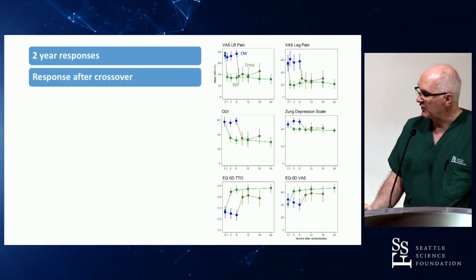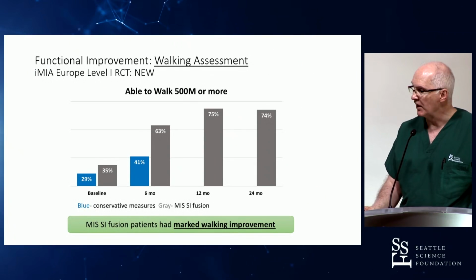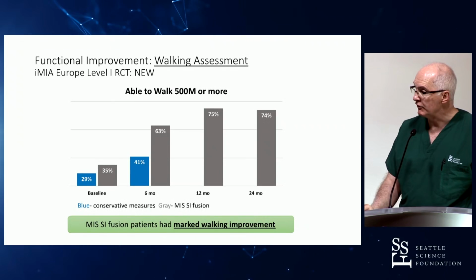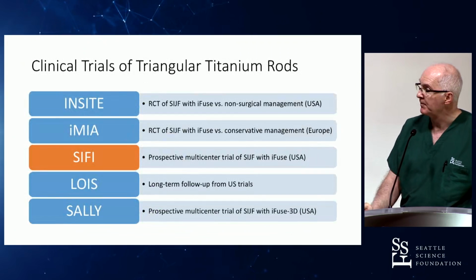Again, similar response after crossover. They added a couple of things that were a little more objective. So this is a patient self-report of ability to walk. And so we saw marked improvement in ability to walk in the patients after surgery.